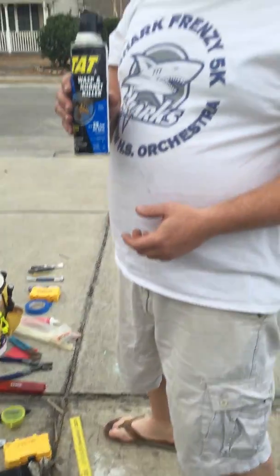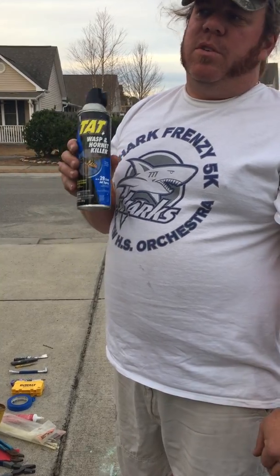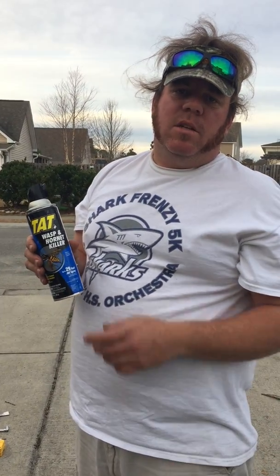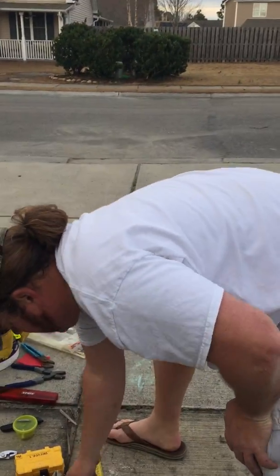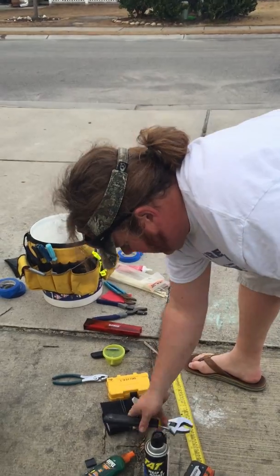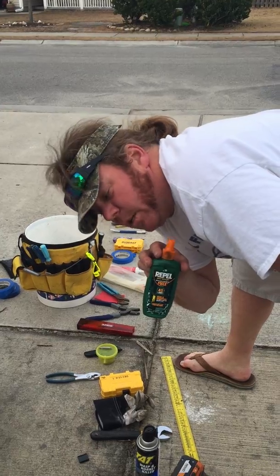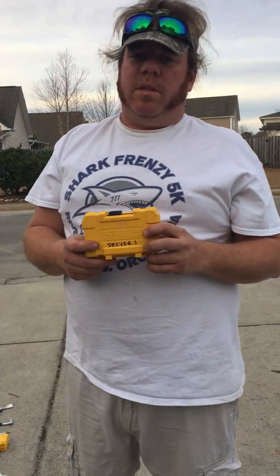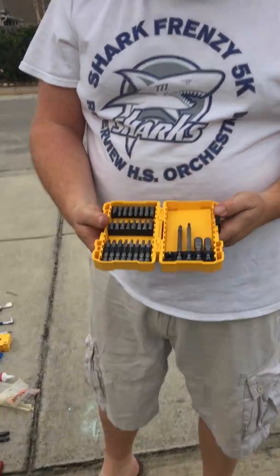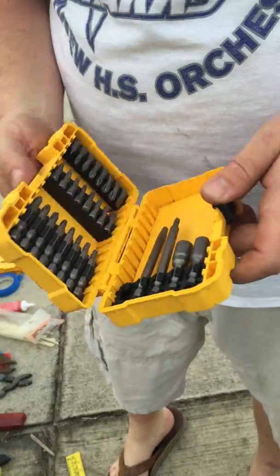Keep some flying insect spray. Never know when you want to be safe. Other times, if you see that there are active flying insects, quick $10 to spray a hornet's nest. Adjustable wrench, ruler, bug spray. Also keep a full set of drivers. You want to make sure that you always have, you know, security bits or whatever. You never know what kind of installation you're going to encounter.